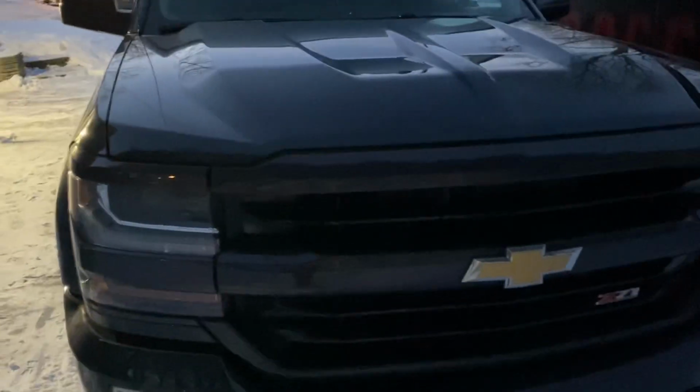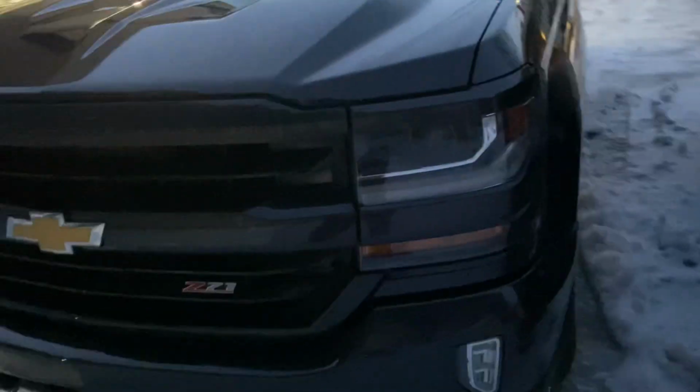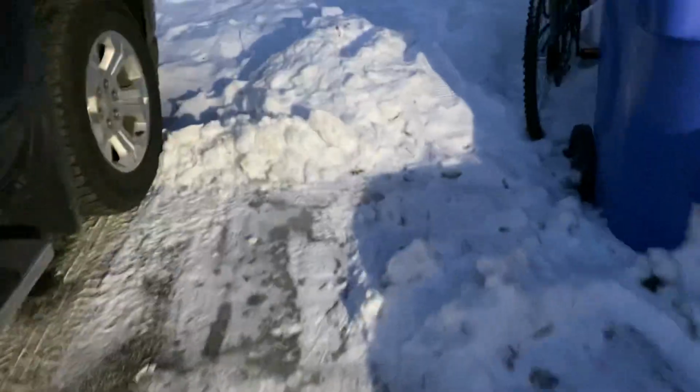I liked his 14 better, but it's Tuscan gray, so it's gunmetal gray, technically. It is just a stock one. It's a V8, which is cool. The old truck was a V6. My father's old truck had a toolbox on it. This truck is covered in snow.